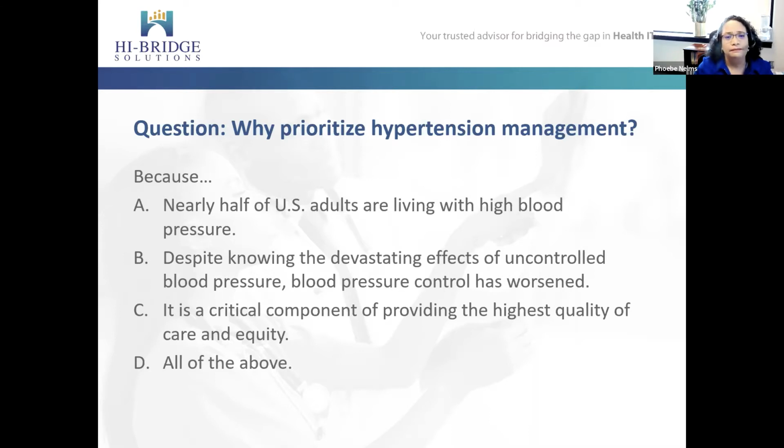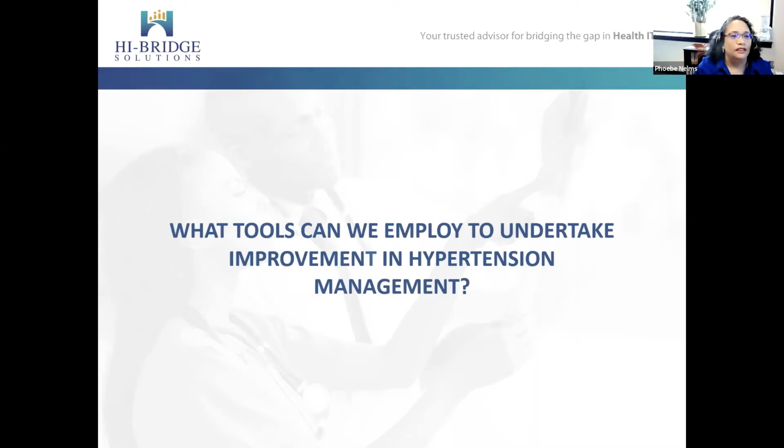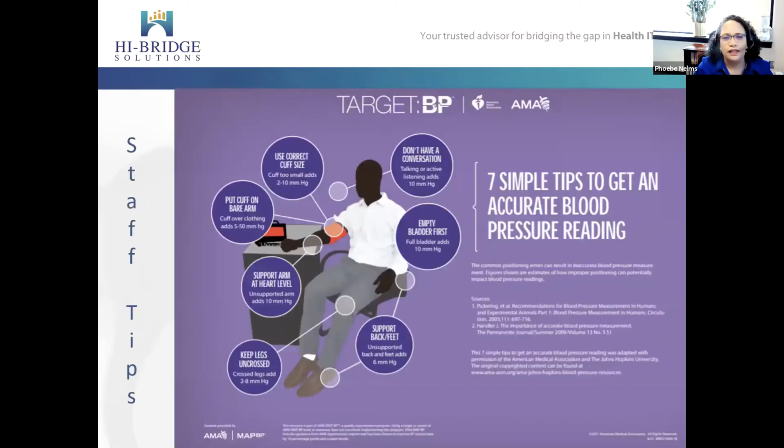So moving on, what are some of the tools that we can use to undertake improvement in hypertension management? Well, I really like this example here. First, you have to accurately measure. And I think we can all agree that that's a first step in diagnosing and then treating high blood pressure. It begins with getting an accurate measurement each and every visit and at other times as well.